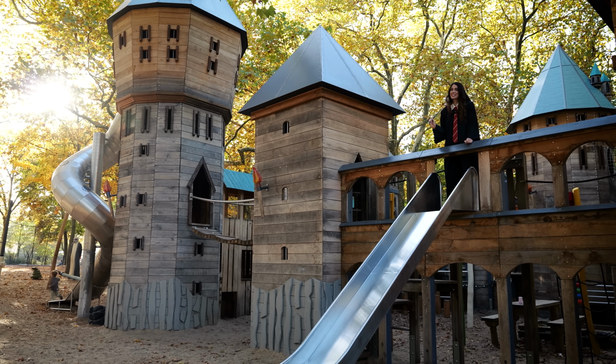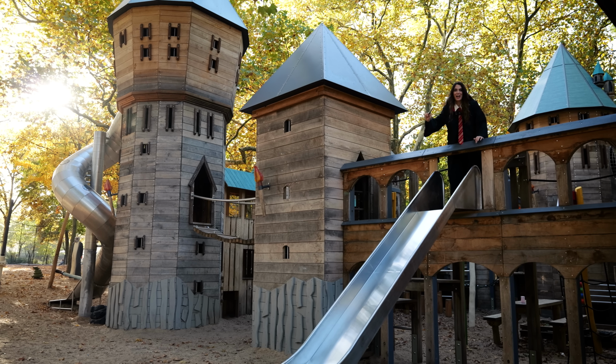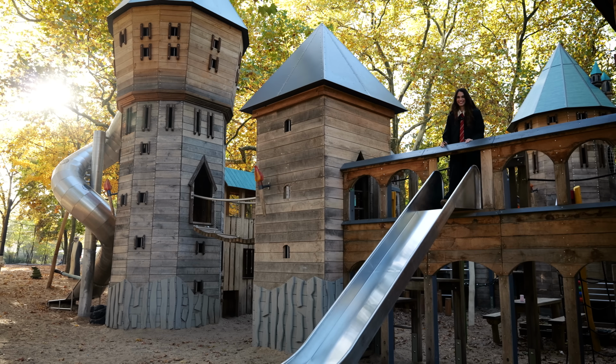Slow-mo is not a necessity, but it's definitely a cool feature to have on your smartphone. So let me slide down this slide and we'll test out the slow motion.